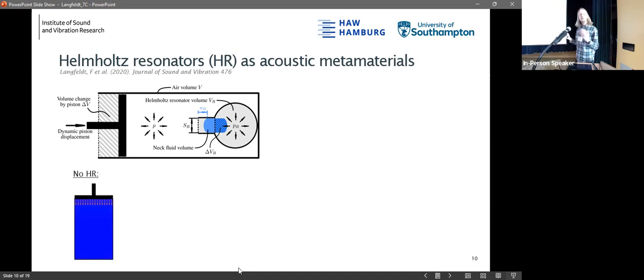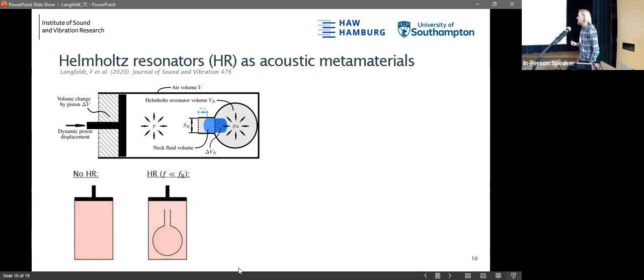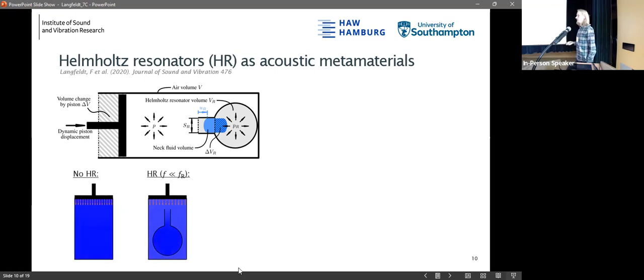If we don't have any Helmholtz resonator in this volume, it makes sense that if we push in the piston, we will feel a force that is working against the movement of the piston, which is just the pressure increasing inside the volume. Now, if we put in the Helmholtz resonator and look at frequencies that are much lower than the resonance frequency of the Helmholtz resonator, the behavior is not different. Again, if we push in the piston, pressure will work against the movement of the piston.